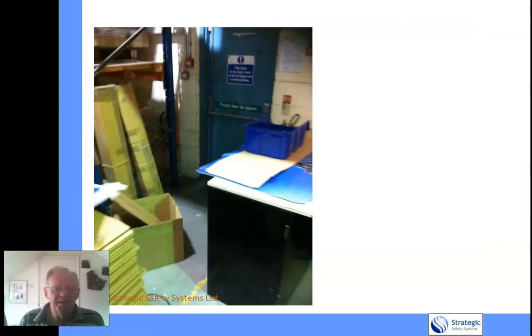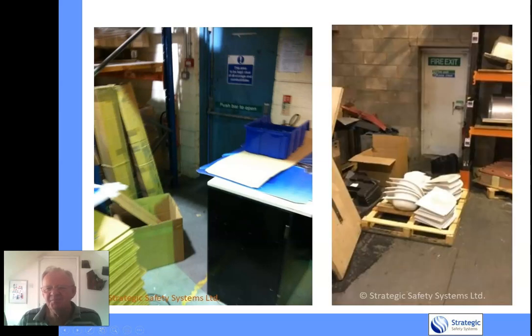This is another one here. Yes, you could get to the fire exit through this kind of, if push came to shove, but don't store boxes just there right in front of the fire exit. The same with this one. Not too bad. You could get around here to the fire exit.